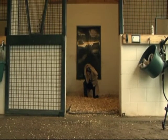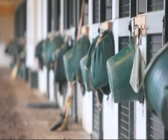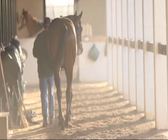Another picture that is very nice: you see all these buckets hanging out in front of every stable, and the light comes from the opposite direction and illuminates that. It's a great shot. You can do great architectural images with the shadow or with the lines, the diagonals, and the stables.